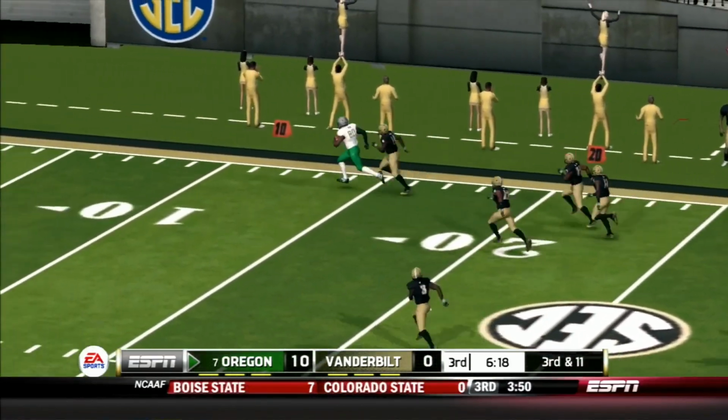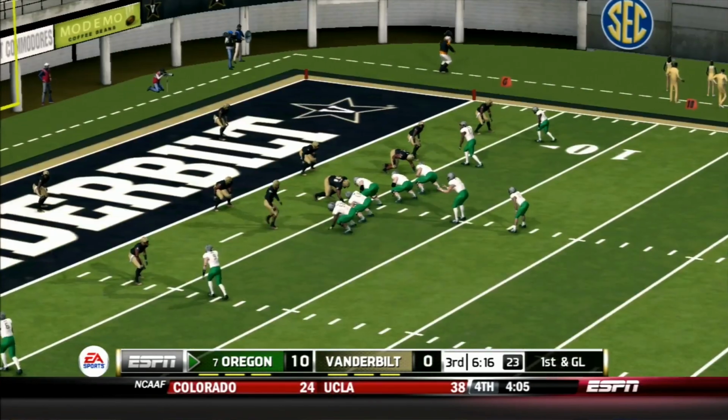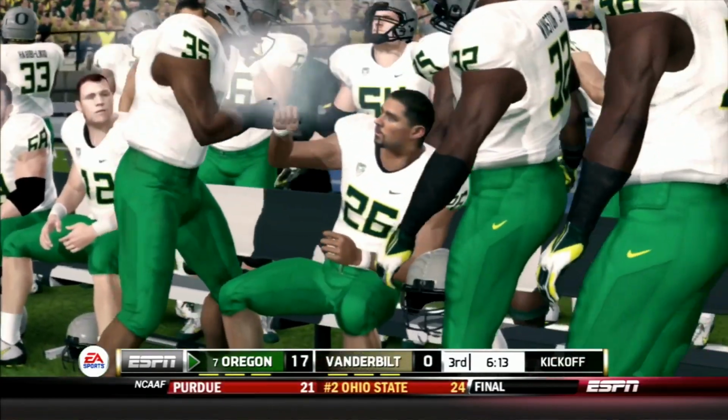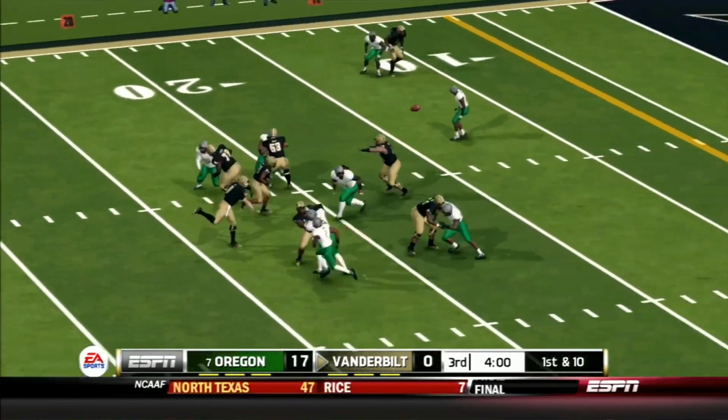Early in the third quarter, Justin Herbert down the right side. Catch is made, and it's a foot race. And then a broken tackle, and Oregon's down inside the 5 to the 4. Justin Herbert gives straight up the gut, and a touchdown for the Ducks. Makes it 17-0 Oregon.